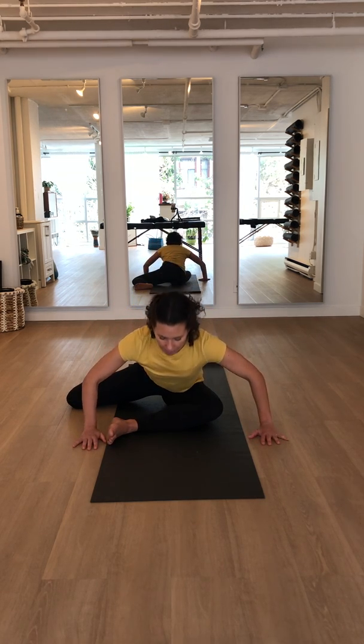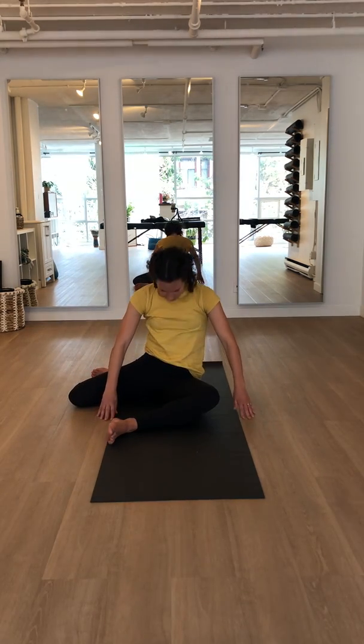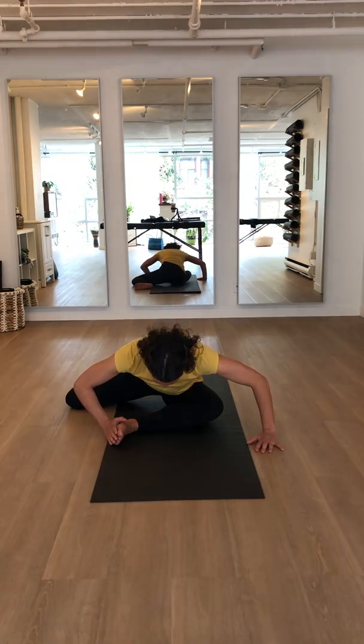Good. From there, I'm going to move into a bit more of a glute stretch, lifting up and coming over. And you can move through this a couple times. Inhale to lift, exhale to fall, and just enjoy that stretch.